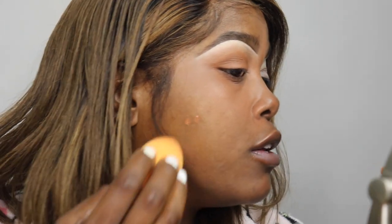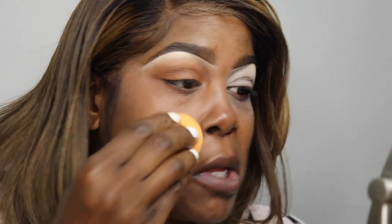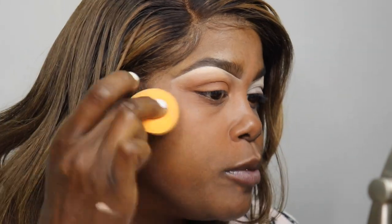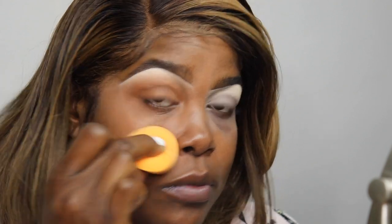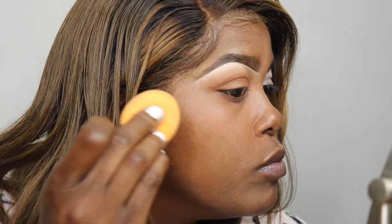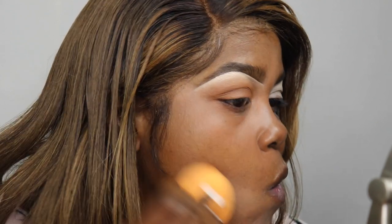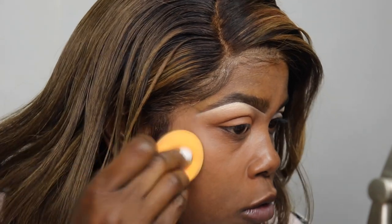Or I just take the sponge and put whatever's left on my hand and then dab it in a certain area and just get to going in. But it's not much left on my hand because I've used it for my eyes. Is y'all catching my drift? A little bit goes a long way.